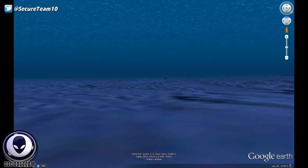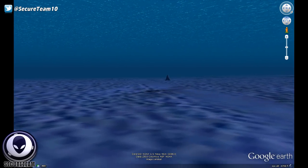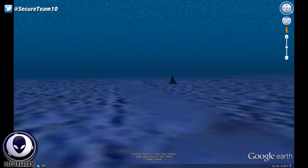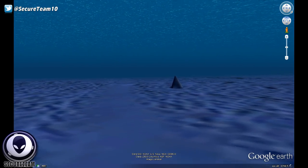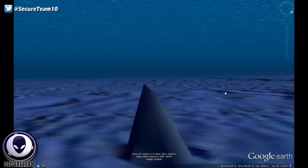So could this be part of an ancient civilization that used to be above water? Check it out for yourselves. Now, what's even more strange is another finding, once again under the ocean, of what looks like and is being called possibly an underground secret hangar or an alien hangar of some sort.